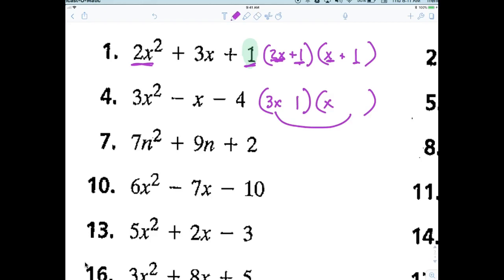I'm going to put a 1 here and a 4 here. Now what do I have? 1x and 12x. There's no way to make a 1 with 1 and 12. So now I make this the 4 and this over here the 1. Now what do I have? 4x, and I want it to be negative 1x. So that means the 4 has to be negative 4, and the 3 has to be positive 1. And that's the answer.